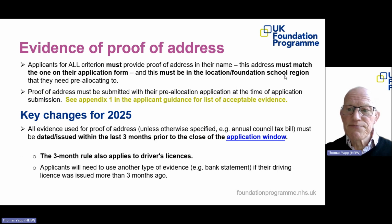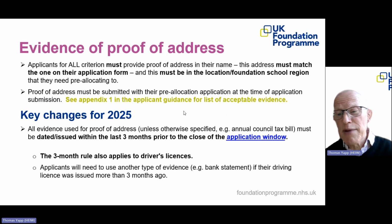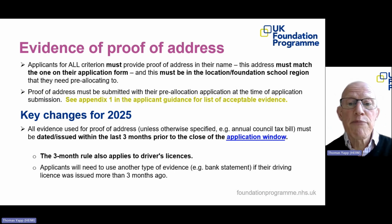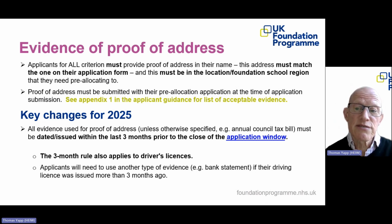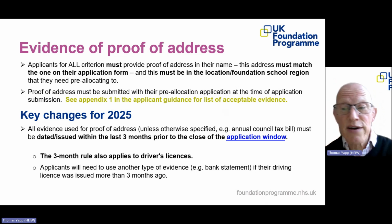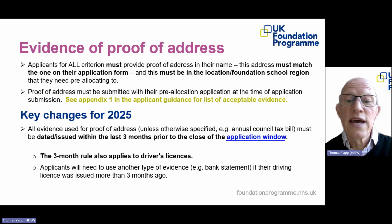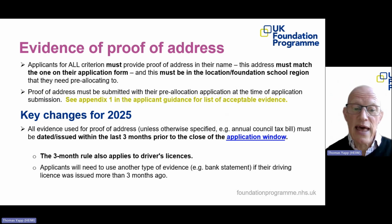So proof of address, as Mike said, your application for pre-allocation needs to relate to your current circumstances and not future circumstances. And for that, you need to have proof of address with your name on it to match. The address must match the one on your application form, and must be in the location or foundation school region that you require pre-allocation to. The proof of address must be submitted at the time of application. Okay, and you can see Appendix 1 in the applicant guidance for the list of acceptable evidence.